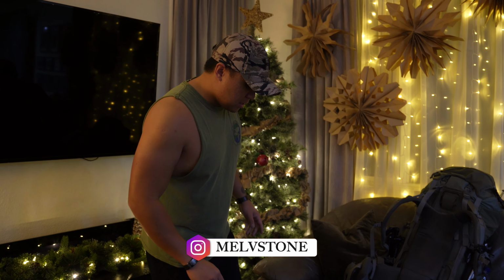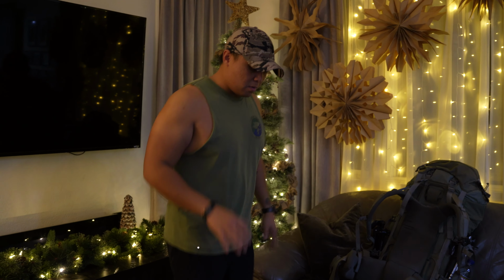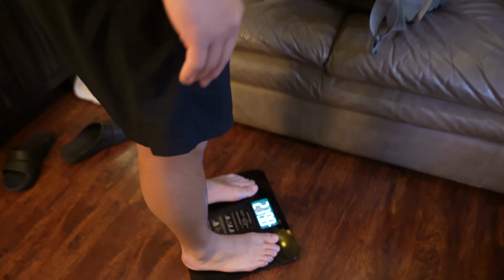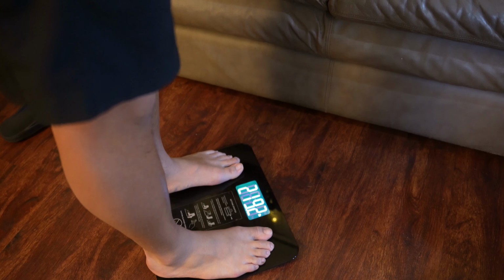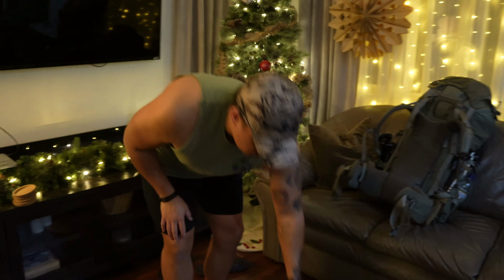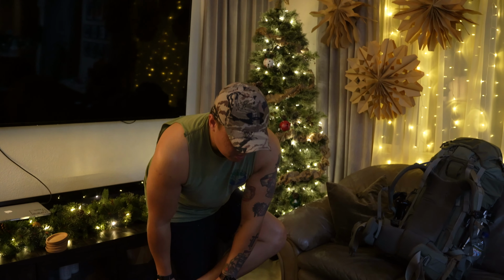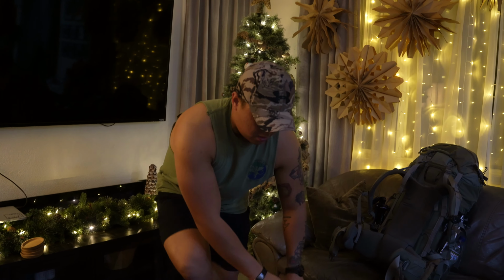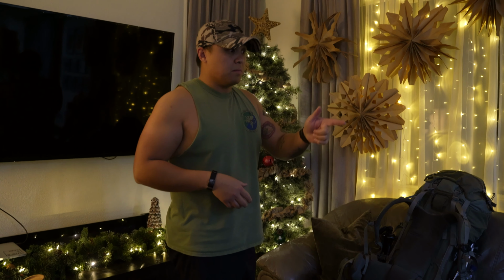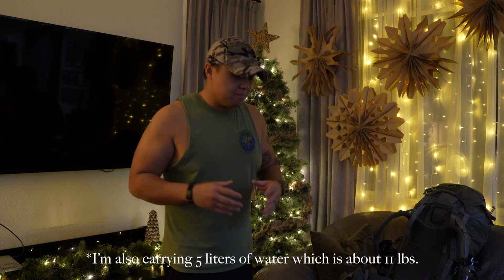So first things first, let's see how much I weigh right now. And I did have some food, so 219.2 pounds. And now I'm gonna put on the shoes that I'm gonna be wearing. And I'm also gonna have my binos and my rangefinder and my bow, but I'm not gonna have that on me. And I think altogether is probably 7 to 10 pounds, maybe even 12, not sure.